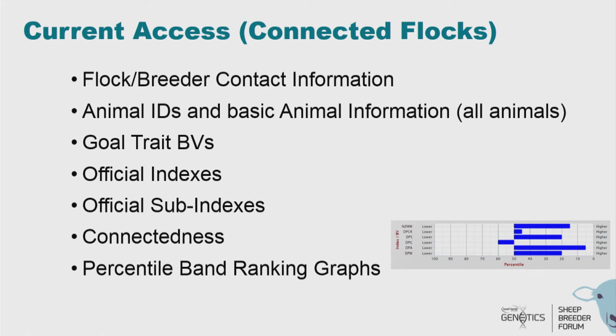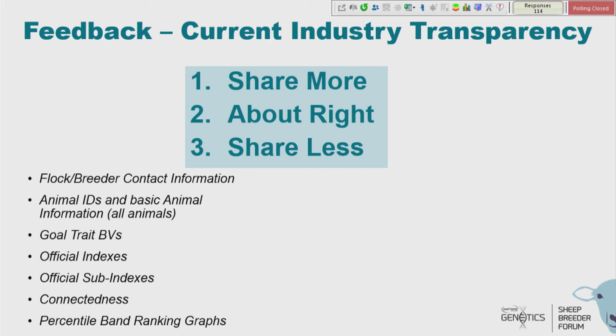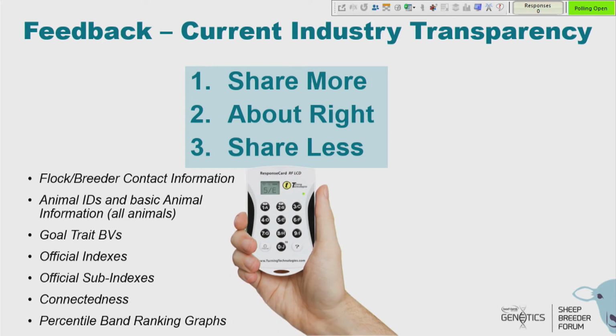So that brings us to the next question, which is, in looking at that list of information that's available to industry, and assuming that we can make it easier for people, more usable, how do you feel? Do you think that we should be sharing more than that? Do you think it's about right, or sharing less? So 1, I think we should be sharing more. 2, if it's about right, and 3, if you'd like us to be sharing less.